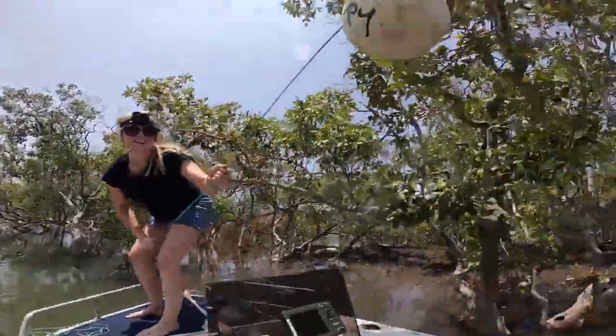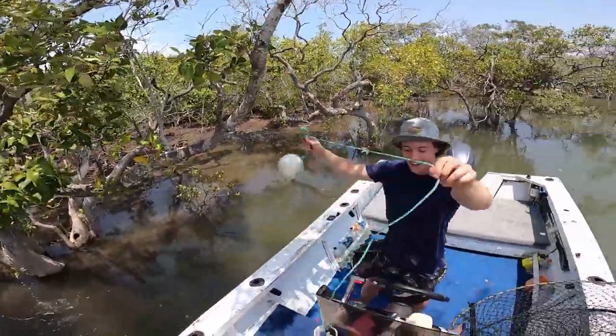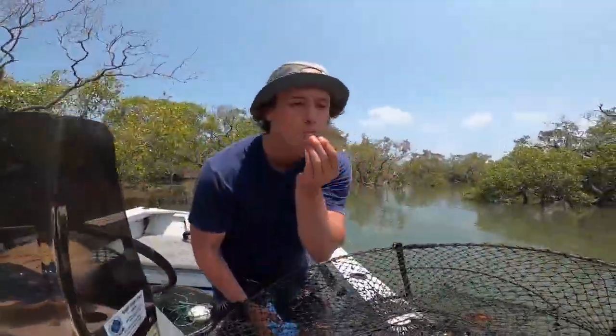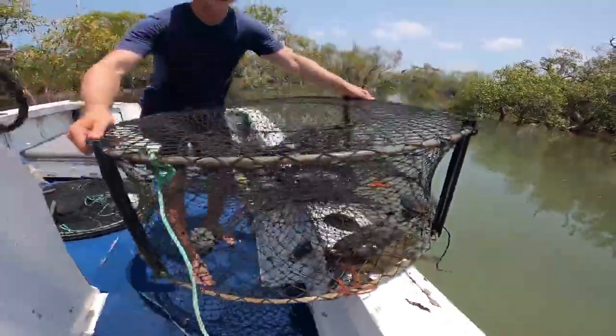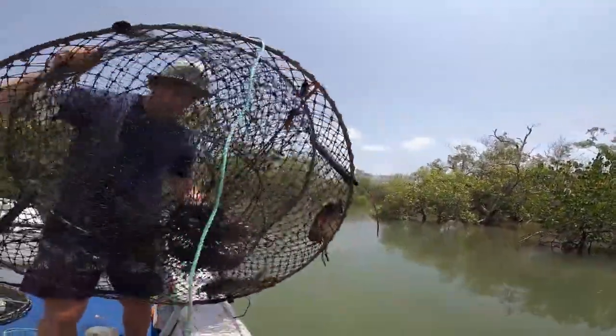Oh crap, we gotta undo that. Alright, I'll do it. Oh, hold up. Yeet. There's a baby little bream. Yep. Alright, that crab's definitely undersized, and I actually have a bad feeling that this one's a female, Brooke. Alright guys, if you see under there, it's a female. A female and a little baby male.